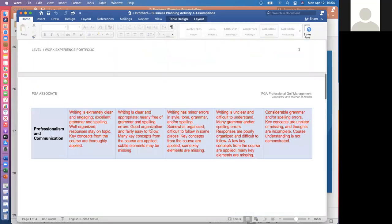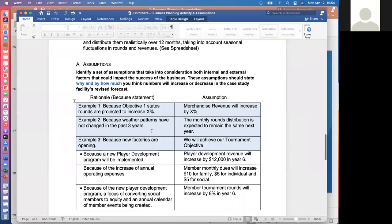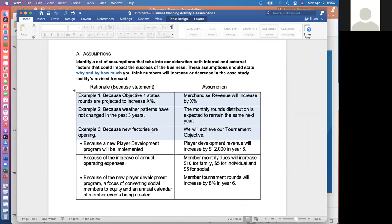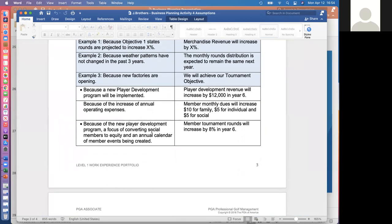And so we get into assumptions, and this one is pretty straightforward. It's the because and why, right? So player development revenue will increase by $12,000 in year 6. Why? Because the new player development program will be implemented. So for yourself, you'll see this carries through from level 3. You've got to justify how you're going to make this money, or are you going to lose money?